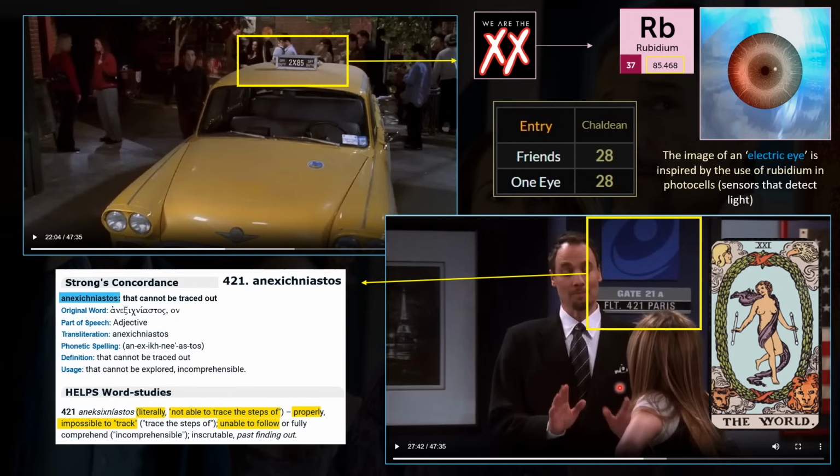As she's getting on the airplane, she's talking with the ticket guy, and on the back wall we see here a reference to the one eye. There's the all-seeing eye on the back wall, and it's gate 21A, and that could be read as gate A is the first letter, so that could be 21-1 or 211, which is a big number, as it's the 47th prime number.